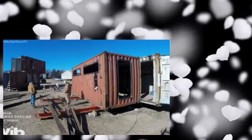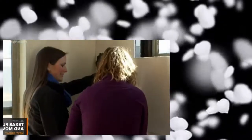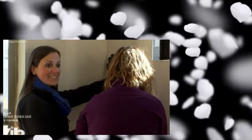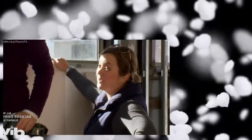Gary's girls are catching up. Insulation will go a long way to make living in the containers comfortable. Next piece of sheetrock cut. Here we go. And drywall over the top is turning the metal boxes into home sweet home. Don't you think it looks a lot bigger in here? A lot bigger than I thought it was going to. It'll go faster now. Sheetrock's getting up. We'll just start designing. We'll start painting.